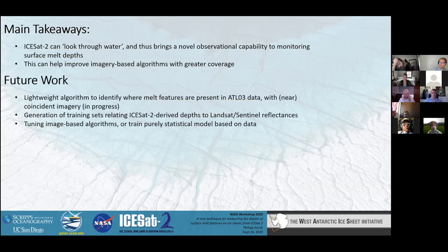So in the future, really what you need is a lightweight algorithm that identifies where we find melt in the ICESat-2 data, and that's in progress. And then you can align those with imagery data to generate a training set that relates these two, and then you can tune the image-based algorithms to the ICESat-2 derived depths, or you can just train a purely statistical model in a machine learning kind of way.